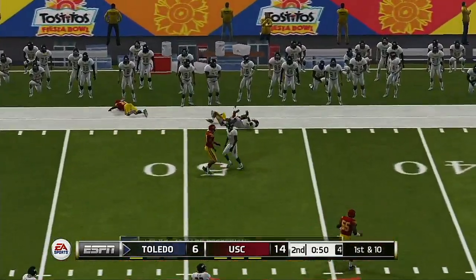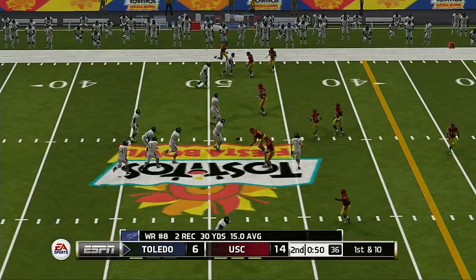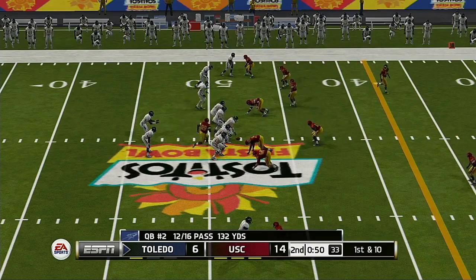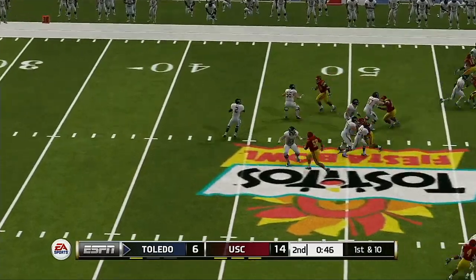Fires quickly, and he's got his man. And he's tackled right around the 48-yard line. What a throw for a big game. That is a great example of the quarterback seeing the whole field and finding the guy who had the best chance of making a catch.